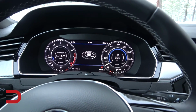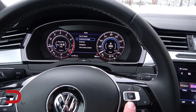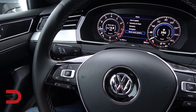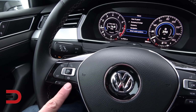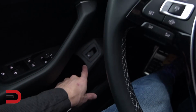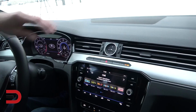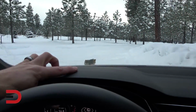Instrument cluster is beautiful. Here, you can change some views of what you want to see and arrow down and so on. Cruise control, they got an adaptive cruise control. There's a volume for the radio. Inside the door panel is a trunk release, in addition to the one that's on the key fob. Soft touch material on the dash. I wish there was a heads-up display, but there isn't.